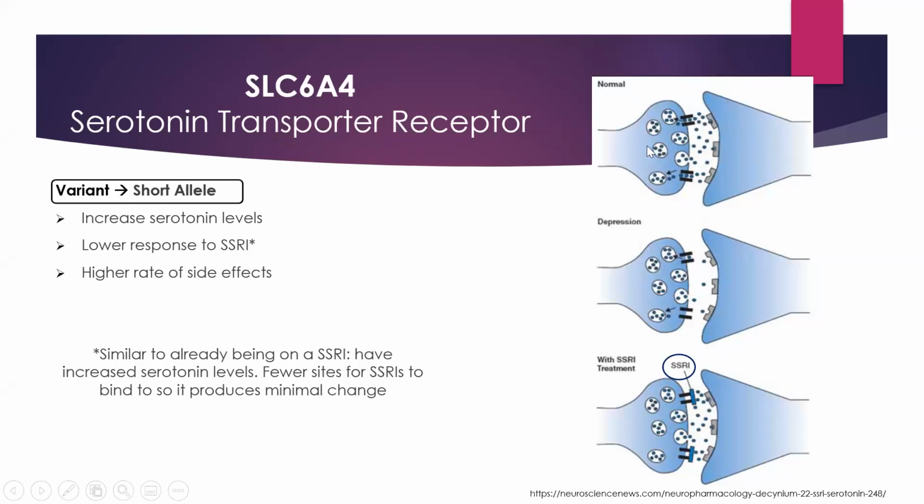It's the same thing as the dopamine we talked about: serotonin is stored in these vesicles. When needed, it's released out of this SLC6A4 transporter and binds to the receptor. Then when it's no longer needed, it's picked back up and goes back into the vesicle. Someone with depression actually doesn't have enough serotonin in this space, as you can see. So what the SSRI, or selective serotonin reuptake inhibitor, does is block that transporter, so serotonin is not picked back up and there's more in that synaptic space.